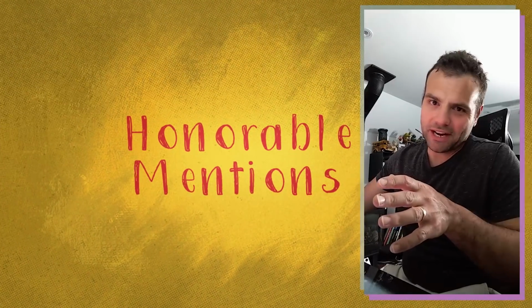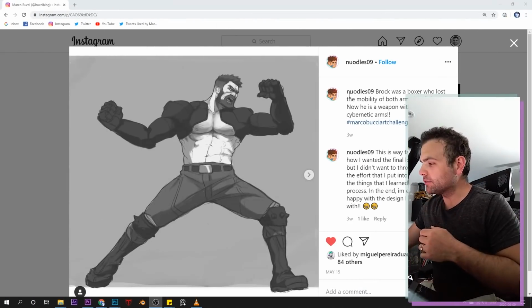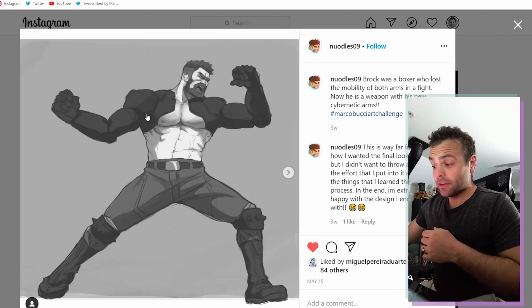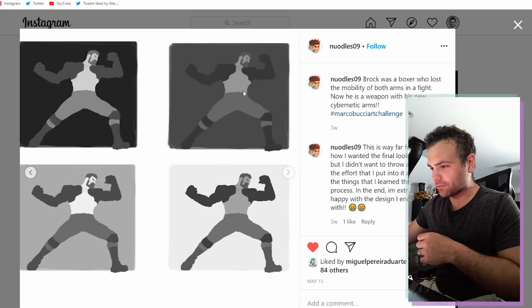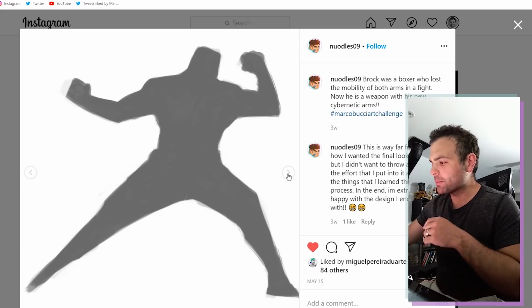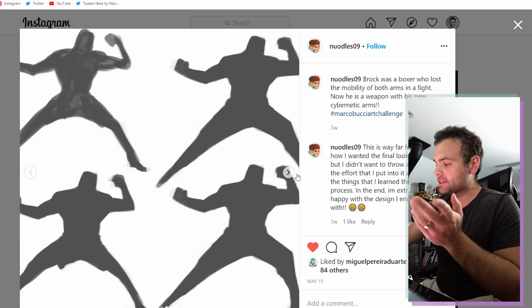I have not rehearsed anyone's name, and I guarantee I'm gonna butcher them. So I wanted to mention this piece by Noodles09, this cyborg boxer. This is pretty cool. I'm really drawn to the gesture and overall shape of the guy. Noodles is really working on the value key here, the pose, which is sort of a very simplified shape going on. I like this. This is the stuff I was getting at in part 1 of the character design series.